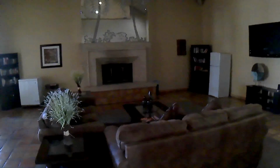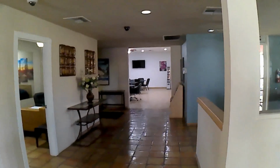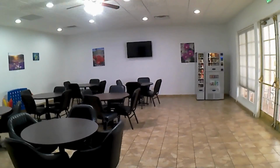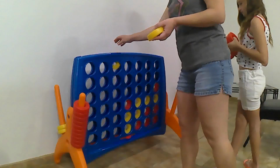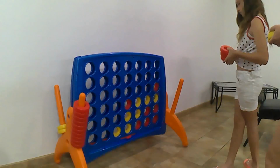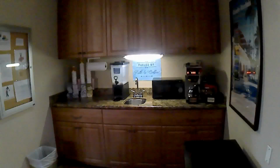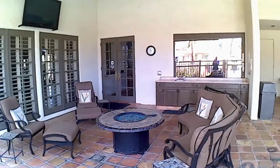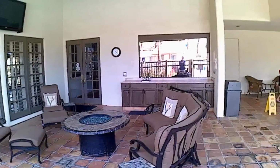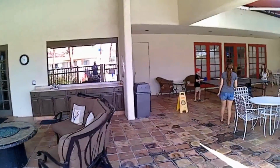It has all of the amenities that you'd expect from a 5-star resort, including a common TV room, an activities and game room with giant Kinect 4, free coffee bar and computer room. There's a large outdoor patio with a couch, TV, and a fire pit, and a ping pong table.